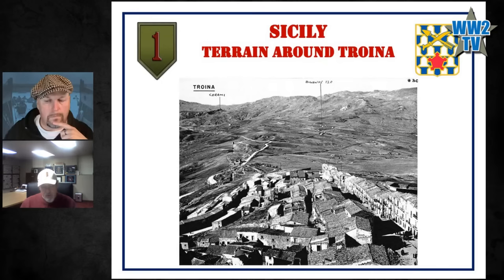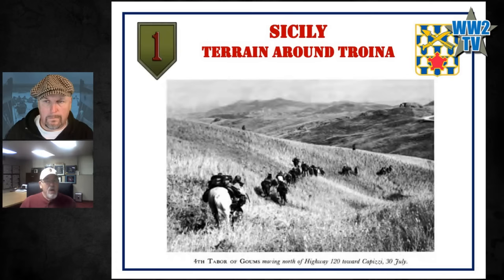Okay, next slide. What this shows is the 4th Tabor of Goums. It is a Moroccan infantry unit, about a battalion-sized organization that was attached to the 1st Division for a period of time. They're on probably the next ridge over from the Troina Ridge. But again, it shows how they're moving.